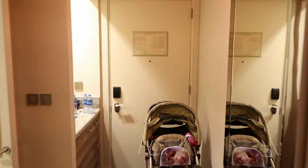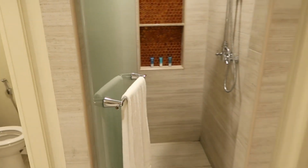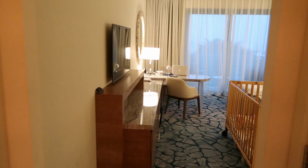So I'll do a dedicated room tour, don't worry, guys. It's different to the Grand Hyatt. It is different. And you've got a shower there. Toilet. But I'll show you the view.